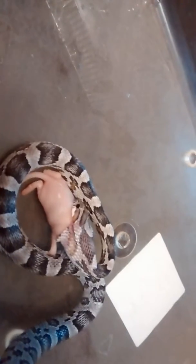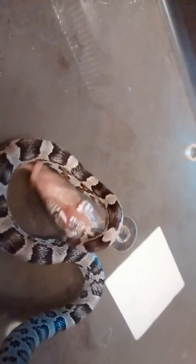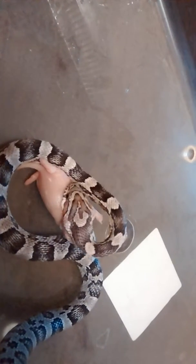You might have to come off of there and try again, because he doesn't have them. The hands are sticking out on both sides. He's trying hard too.